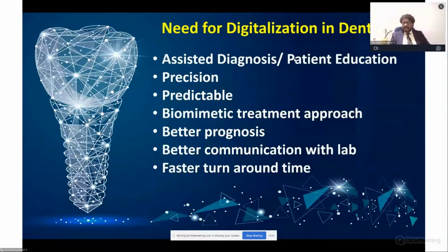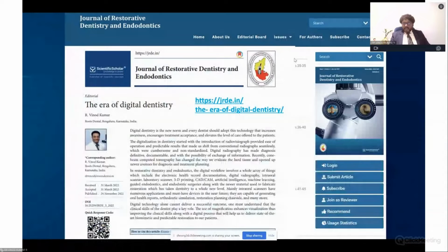Today the patients demand a lot of things from us, that they want a quick fix on things. Is it possible? That is only possible with the digitalization in dentistry. So I recently published an article which emphasized today is the era of digital dentistry. You can look at this link. It is Journal of Restorative Dentistry and Endodontics, where I spoke about the role of digital dentistry in today's dentistry.